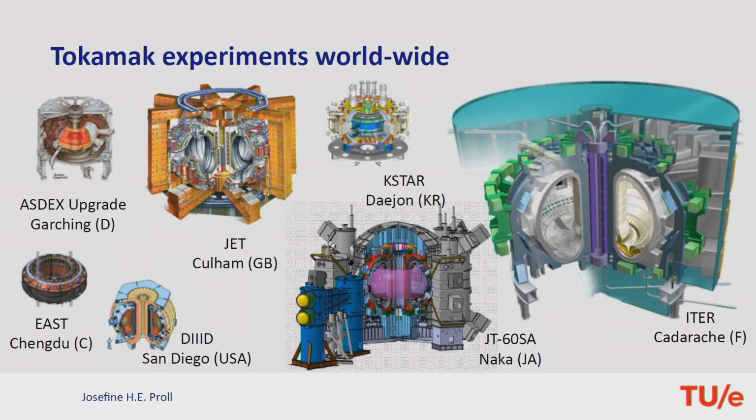So for example, we have the JET tokamak, which is shown with the beautiful 1970s orange coils. And then we have the ITER tokamak on the far right, which is really the biggest tokamak that is currently under construction. And I'll be talking a bit more about that because it's such a big and important experiment.